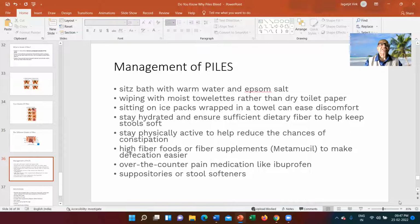Management of piles. Sitz bath with warm water and Epsom salt, magnesium sulfate. Wiping with moist wipes rather than dry toilet paper. Sitting on ice packs wrapped in a towel can ease discomfort. Stay hydrated and ensure sufficient dietary fiber to help keep stools soft. Stay physically active to help reduce the chances of constipation. High fiber foods or fiber supplements like Metamucil make defecation easier. Over-the-counter pain medication like ibuprofen, suppositories or stool softeners can be used.